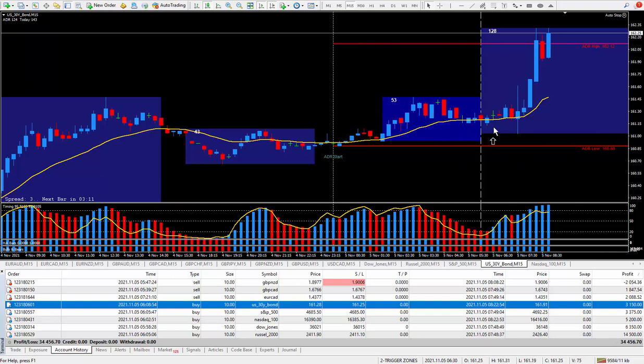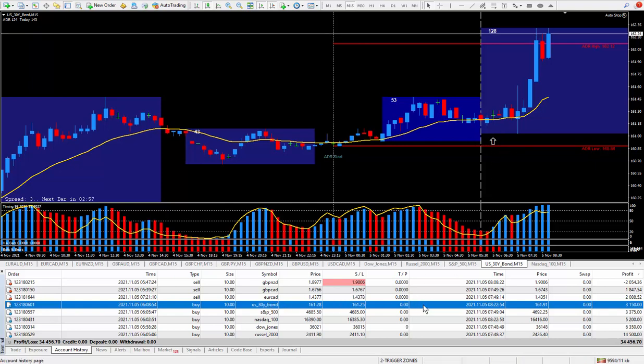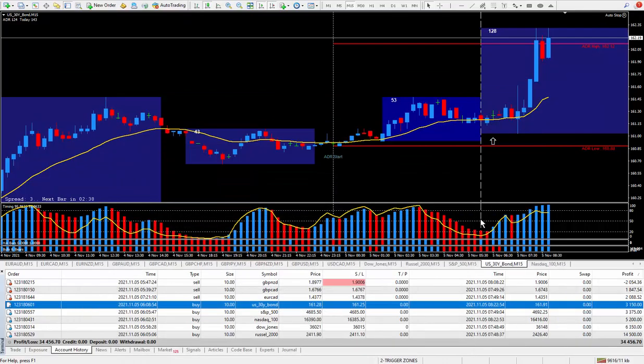So it did qualify for a great way to trade. Higher time frames are saying to buy. There's the arrow. Also, it said it on my daily trade plan. Can show you again. 30-year bonds. Watch for bullish trade. So let's see where I got in at.